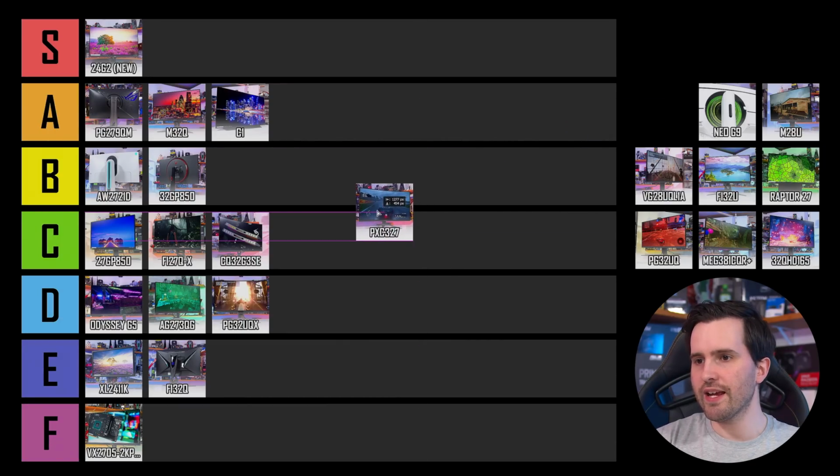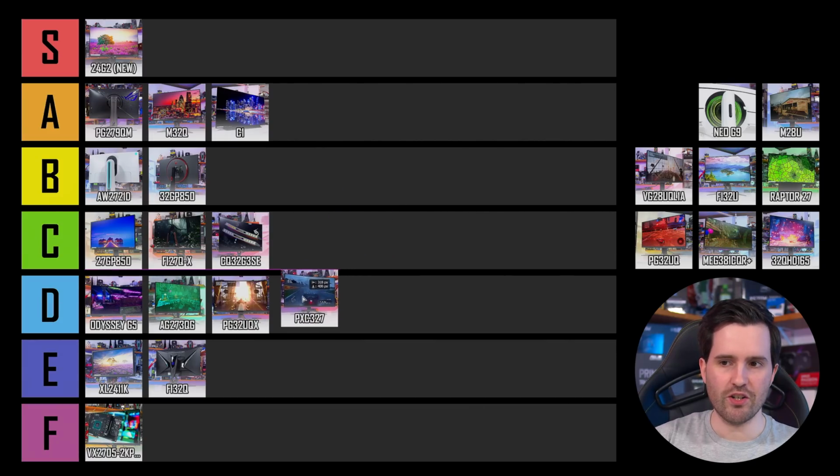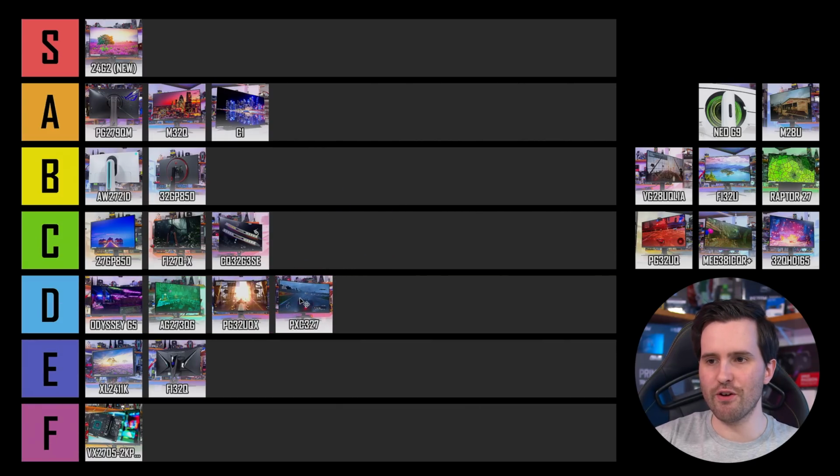Then we've got the Pixio PXC327. So this is pretty similar to the CQ32G3 but isn't as good. Pretty much that's the main result on that one, so we'll very quickly get through that one. I'm just going to put it in the D tier, not as good as this monitor, and again has some of the other issues that I already talked about there.